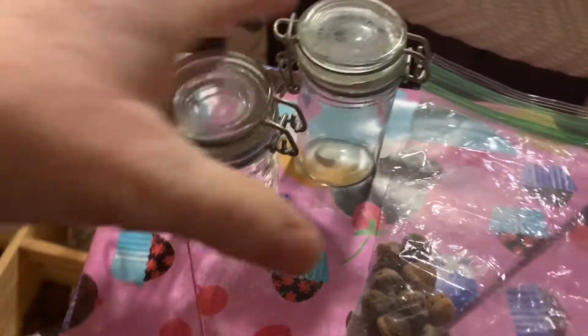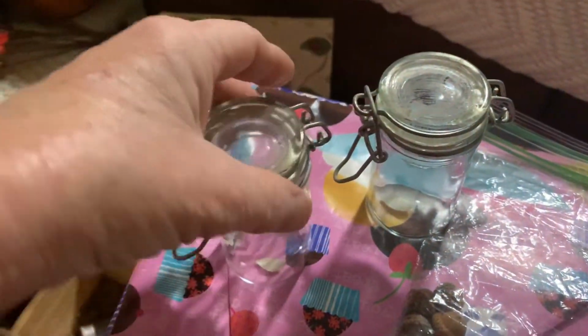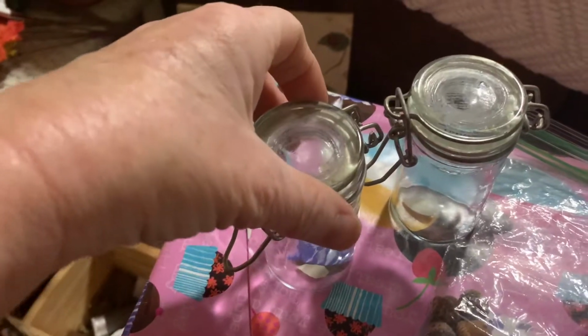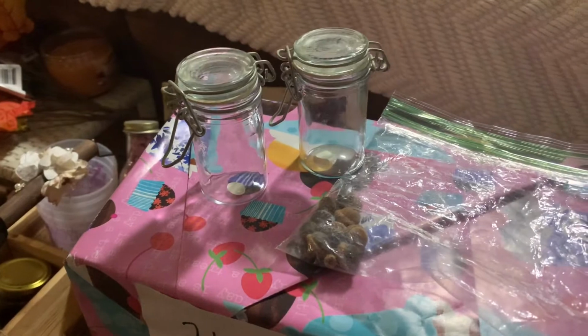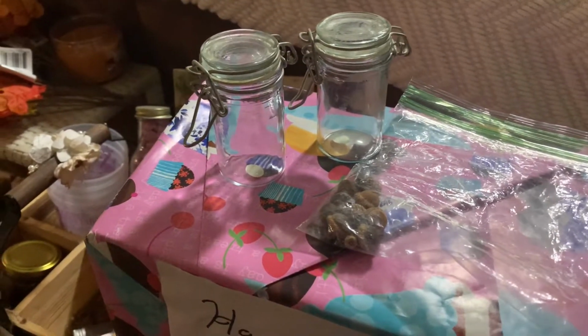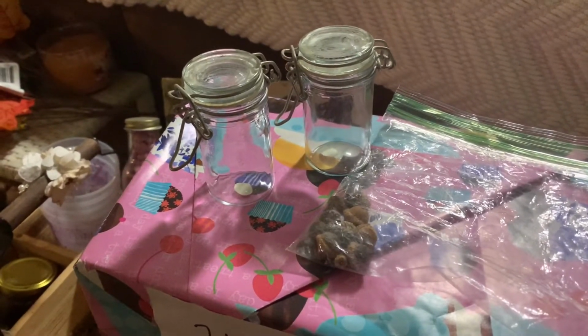And these, I had these little jars. I've had them for years and years and years. They had jelly beans in them. I don't even remember where I got them. I want to say one of the kids got them for me when they was little, but I don't remember. Too many years has passed. I can't remember. But I dumped the jelly beans out and washed them.